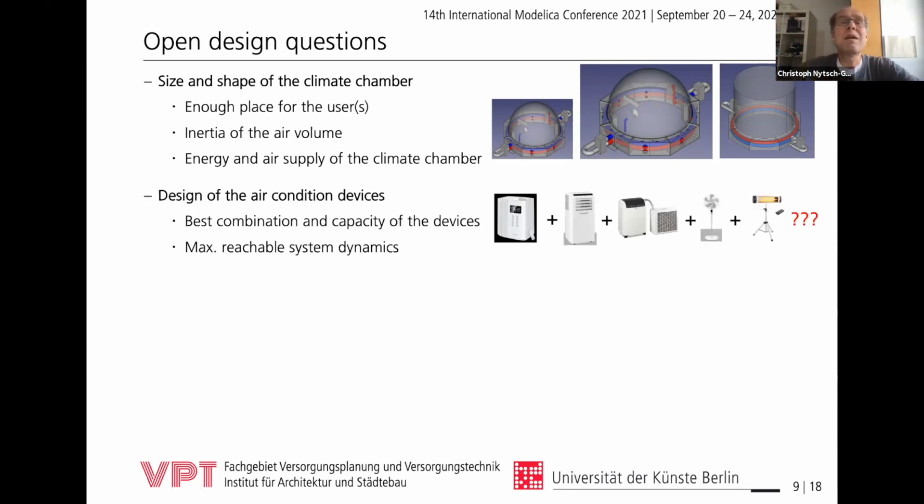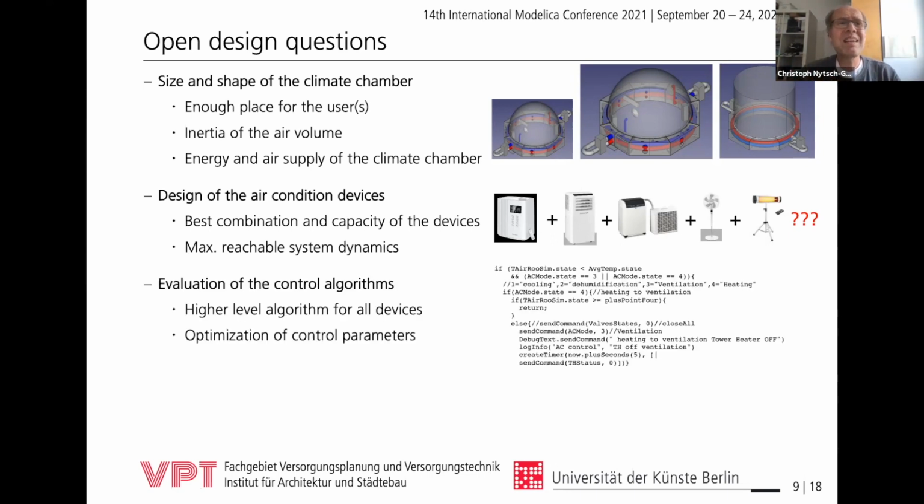Second, we have to select different devices which can simulate or reproduce the climate within the climate chamber. The best combination and the capacity of the different devices, what is the maximum reachable system dynamics, because we are interested in dynamic simulation. Then we want to evaluate the control algorithms. What could be higher level algorithms for all the devices which are used for this climate chamber?